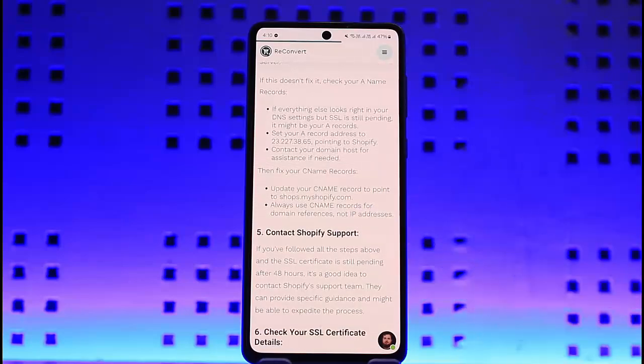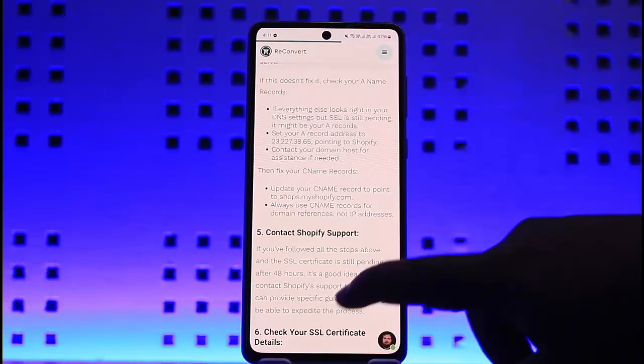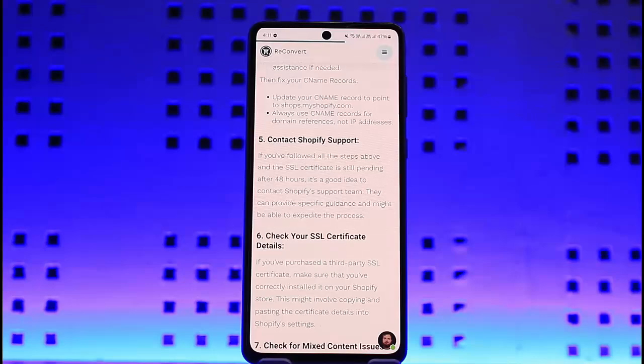If everything else looks right in your DNS setting, but the SSL is still pending, it might be your A records. You can set your A records address to 23.227.38.65. You can also contact Shopify support and check your SSL certificate.